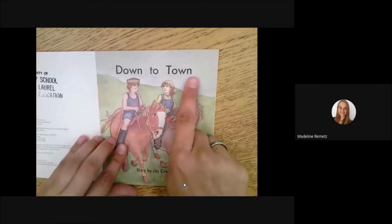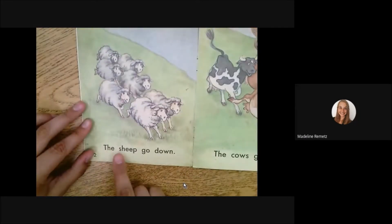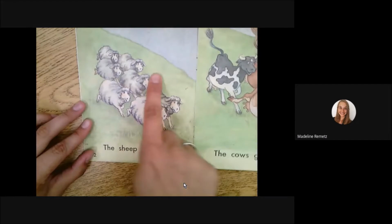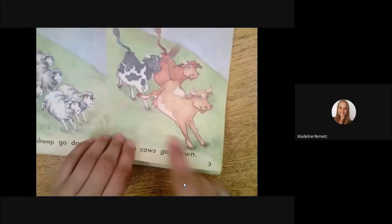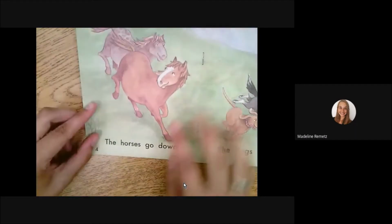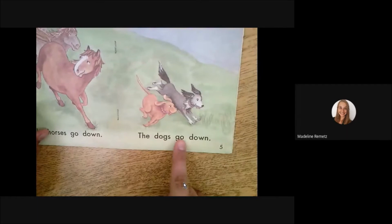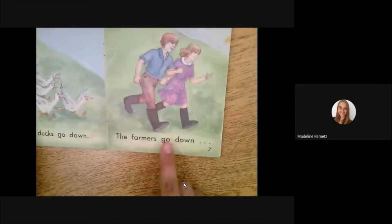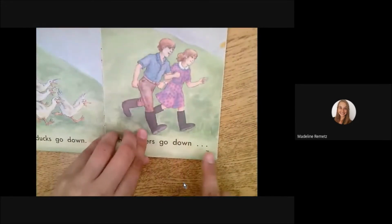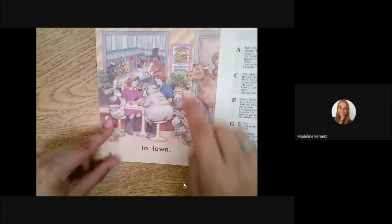"Down to town. The sheep go down. The cows go down." I'm looking at the pictures for help. "The horses go down. The dogs go down." Wow, it's a pattern. I figured it out. "The ducks go down. The farmers go down. To town." What? All of them are at a burger joint.